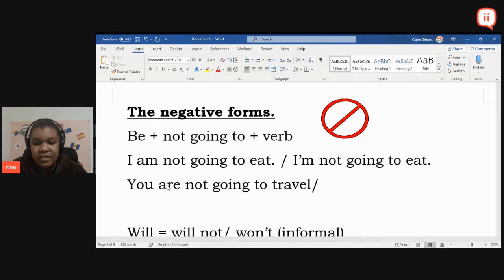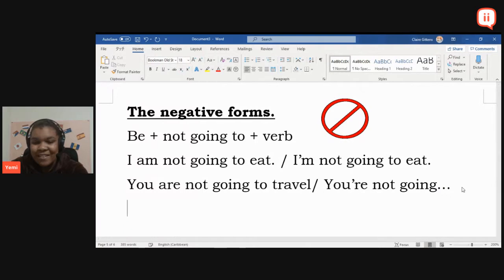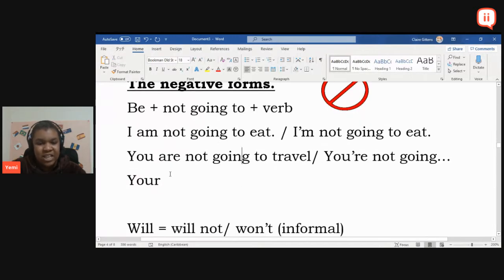You're not going to travel. Okay, be careful of the spelling, of course, for your. It's easy to make a mistake because your and you're sound alike. Remember, this one is possessive: that's your car. This one is a contraction of you and are. So be careful. A lot of people make that mistake when they're writing, especially on tests.